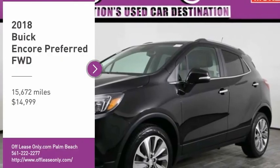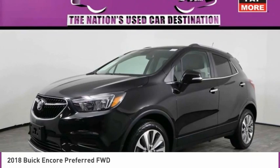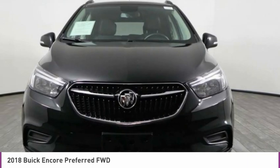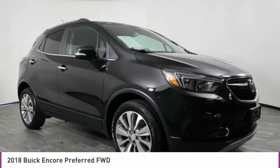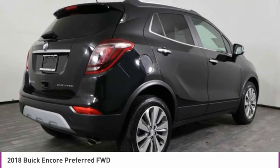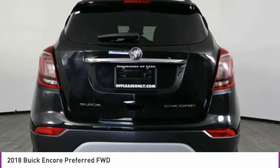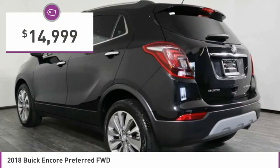Take a ride in the 2018 Encore. The Encore captures Buick's traditional strengths while demonstrating luxury and style in a petite size. It's amazingly quiet at freeway speeds, and the suspension engulfs pavement imperfections, providing passengers with a pampered ride. Standard features that would make any car owner smile, and is priced below $15,000.